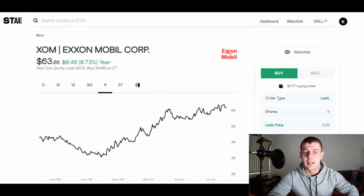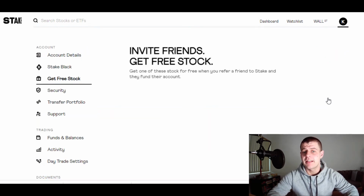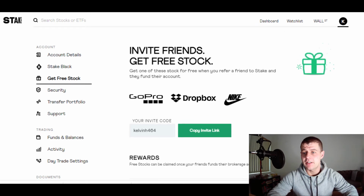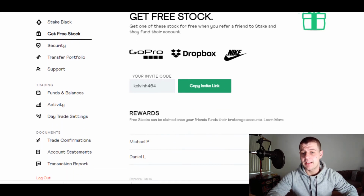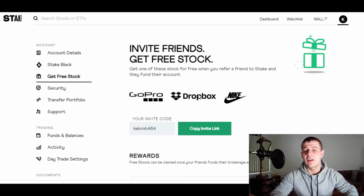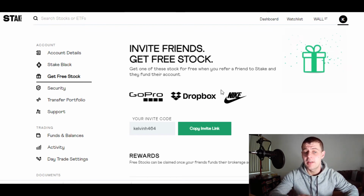Very cool. Now, something else that's really cool with Stake is they actually do a referral bonus. So if we come down here to get free stock, this allows you to invite your friends, and you can simply copy your invite link and send it to them, and that will allow them to sign up. Now, when they do, you get to spin a wheel, and it gives you a chance to earn either of these 3 shares. Now, if you don't want to hold those particular companies, that's completely fine. You just simply sell them, and then you can put that money into another purchase, okay?